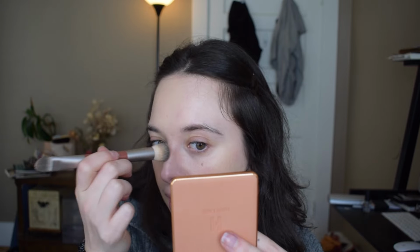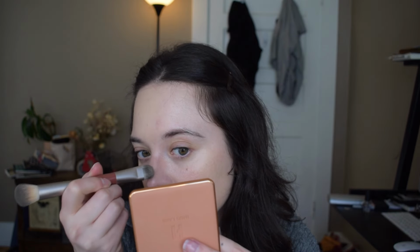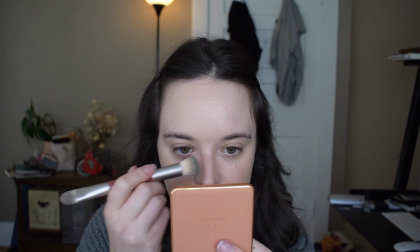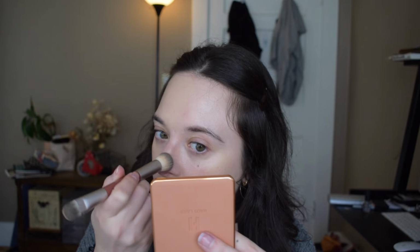So I'm just patting that and then doing that just a couple of times to add on higher coverage but in sheerer layers so it doesn't look cakey. Okay, that's all the concealing I'm going to do for now because I don't want to do too much coverage and then it make my face just look a little too done up, you know?